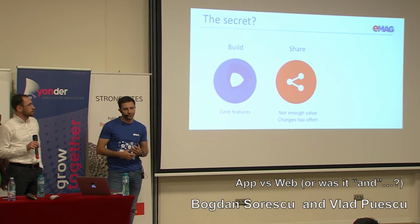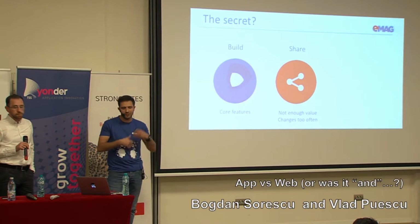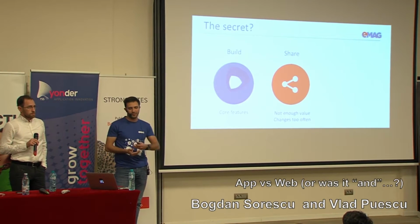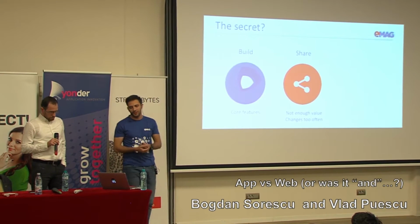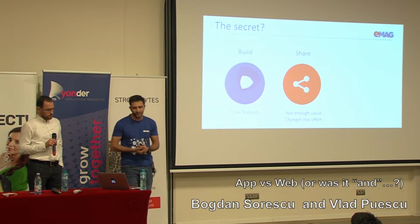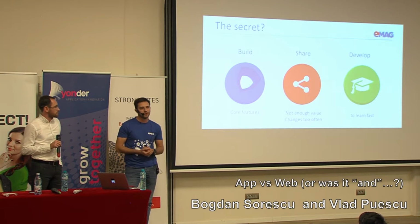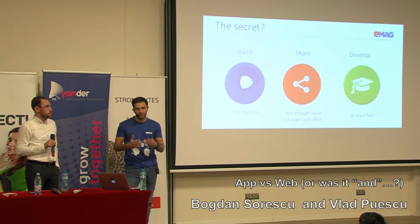These shared features are usually the features that either don't provide enough value to build them at that moment, or they're too volatile. They change a lot, you just can't keep up with developing. One way we in the application borrow stuff from the website is we open up a web view with that specific feature until it's stable enough to implement it natively. But probably the most important thing is when you develop new stuff, make sure you build it on the platform where you can learn the fastest what's important for you in your business.